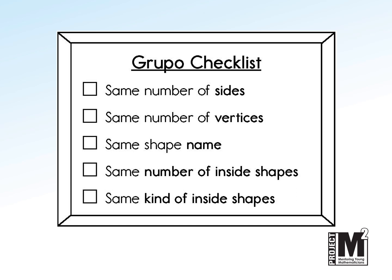It's helpful for the students to have this checklist. That way it's easy for them to see what they're looking for. Remember, they have to have 4 of these things the same in both cards. The same number of sides, the same number of vertices, the same shape name, the same number of inside shapes, or the same kind of inside shapes.